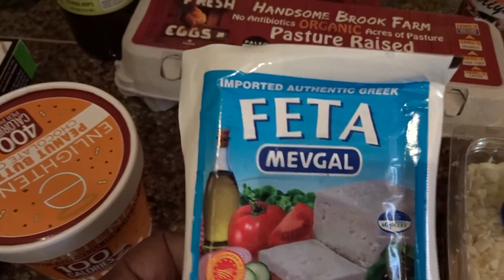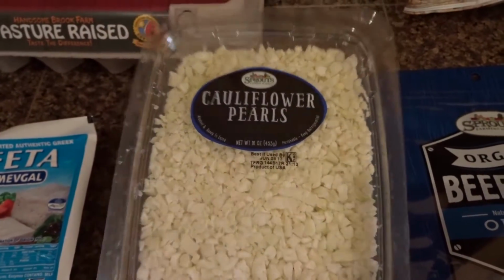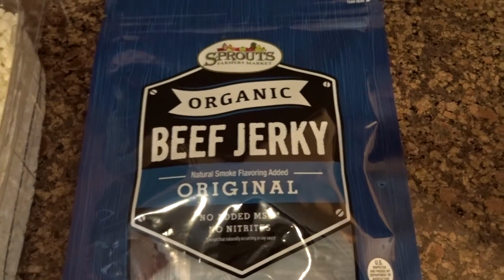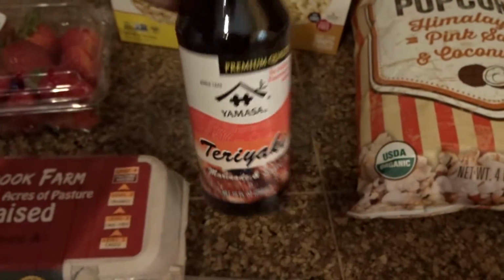Feta for my salad that I'm going to be making. I'm going to be doing some rice cauliflower, which you will see later. I'm trying this Sprouts brand beef jerky for the first time. Teriyaki sauce for the rice that I'm going to be making, the cauliflower rice.